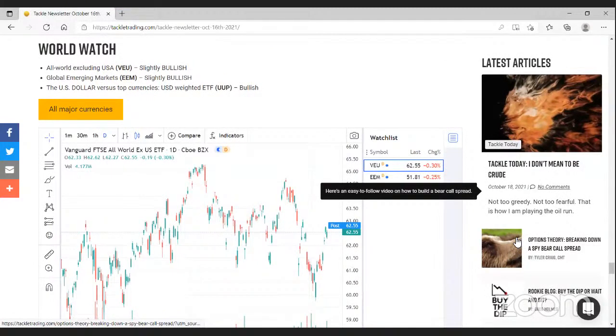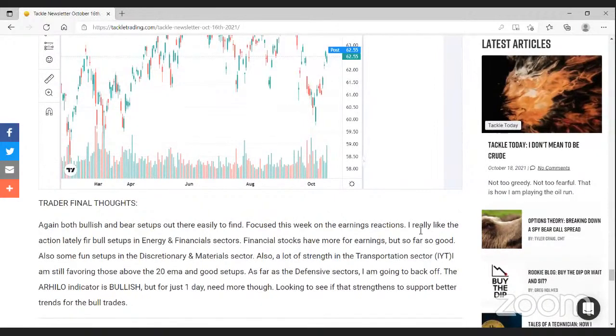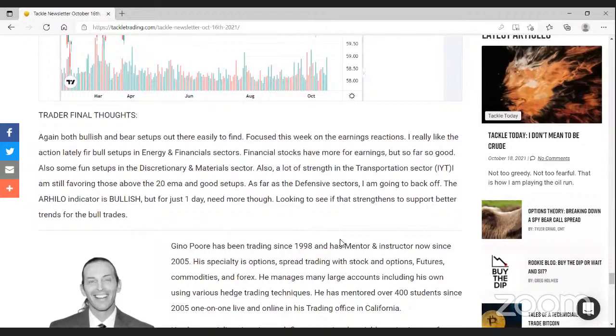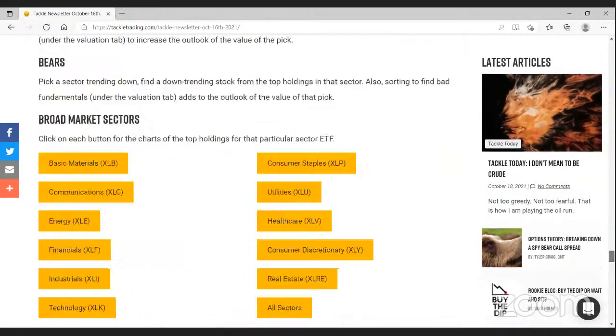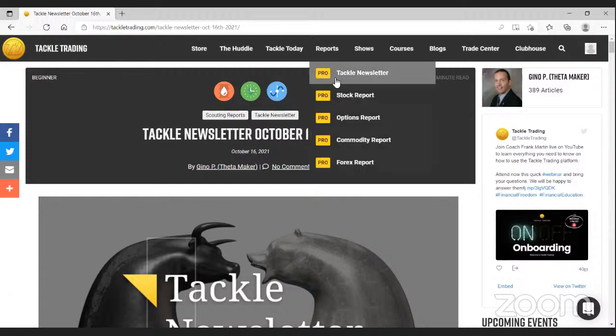There will be the all world ETF, the emerging market ETF, the dollar index in here, just to take the big picture look at things. And of course, some final thoughts for the day. So that is the newsletter. It really is a great way to start your week. It really will help with that top-down analysis and staying on top of the market. And that's exactly what it is designed to do.